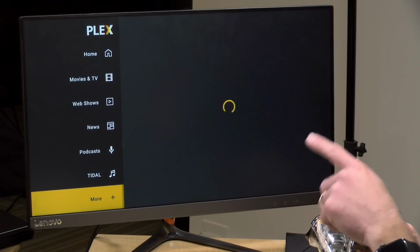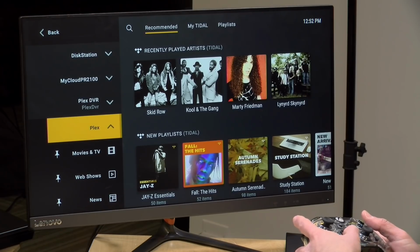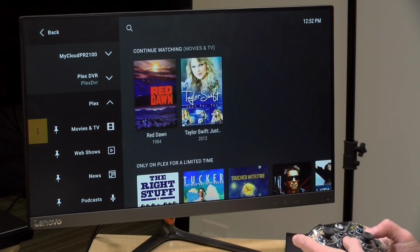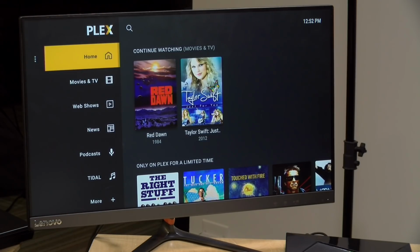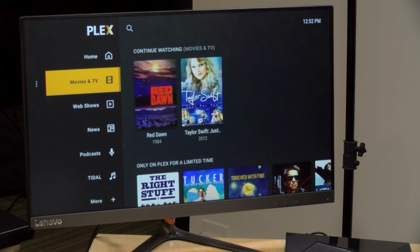If it's not at the bottom, go all the way down to the bottom to More, and then go over to Plex on your server listing, and you should see that on your list. And then you can go over to the little pin icon here and pin it to your home screen. Once you get in there, you can start browsing around what they have for content. Let me just jump back here for a second and go to Movies and TV.